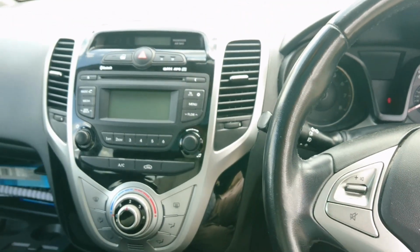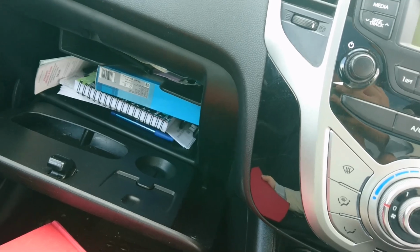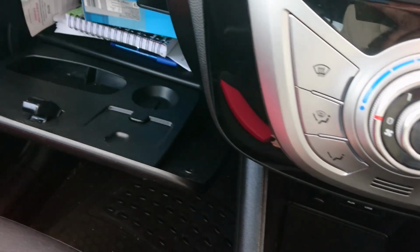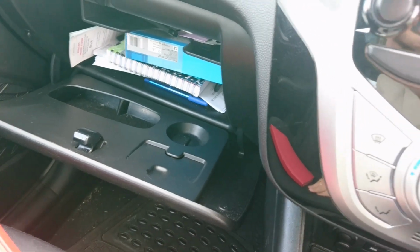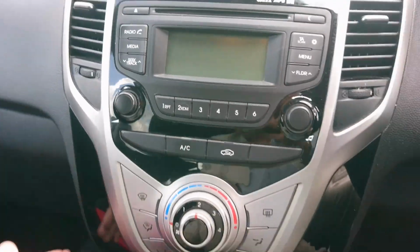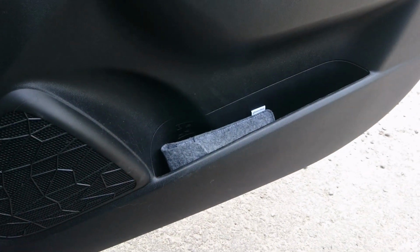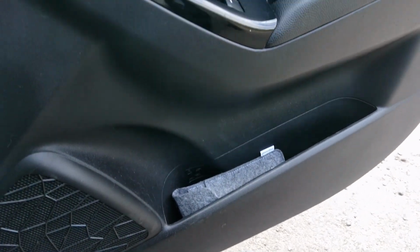Let's see if my secret mission documents actually fit in the glove box. Well, they would do if there wasn't all that stuff in there, I'm sure. I've actually got little other compartments and bits and pieces in here, and a little shelf up there. I think that's supposed to hide the manual. Very, very big door bins. You can put a bottle in the front of there.